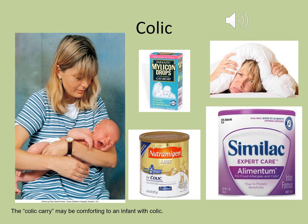The abdomen will become really tense, and the abdominal pain typically lasts up to 3 hours per day, and it occurs at least 3 days every week. So that's kind of how we determine that it's colic. There is no specific test we can do.